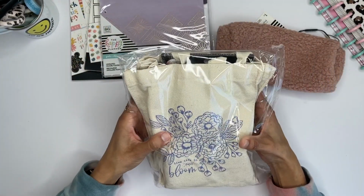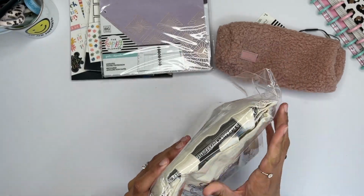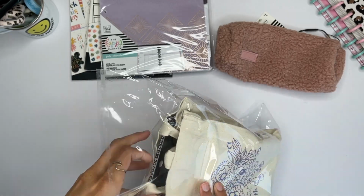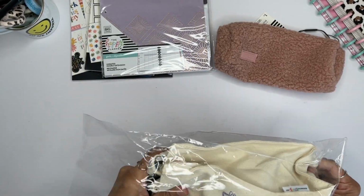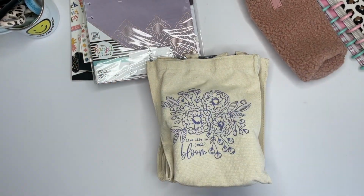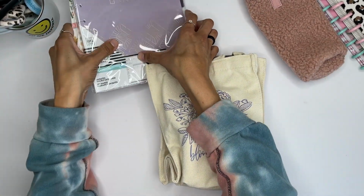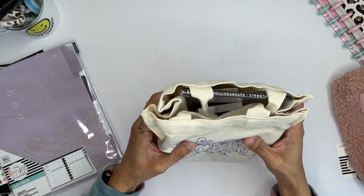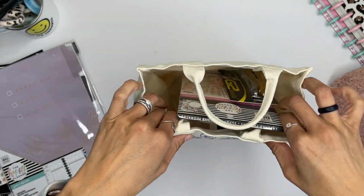This was part of the National Sticker Day week, and this was one of the deals. The reason I got it was because it comes with scissors and a cute little washi thing, but mainly because of the discs. And I am so into colored discs. I love colored discs.